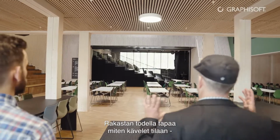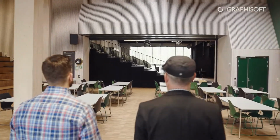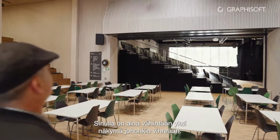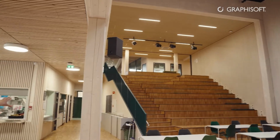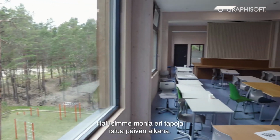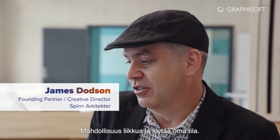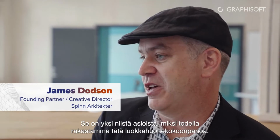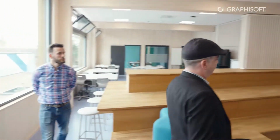I really love the way that you walk into the space and you can see all the way through to the forest at the first. You really always have at least one view out somewhere to something green. We really want to be able to have lots of different ways to sit during the day, the ability to move around, the ability to change and find your space. And that's one of the things we really love about this classroom configuration.